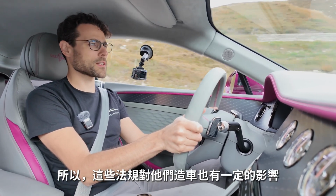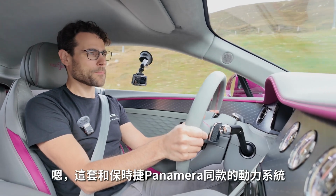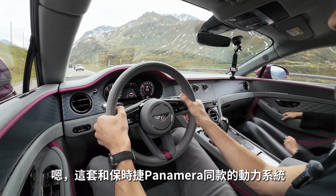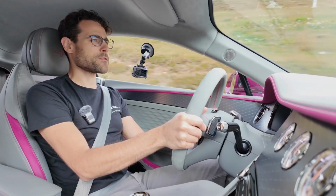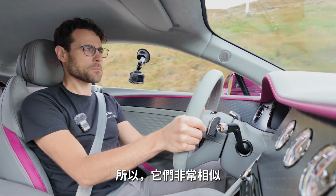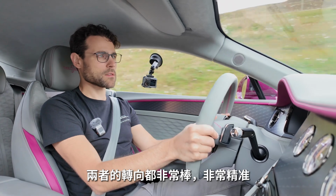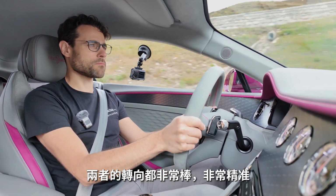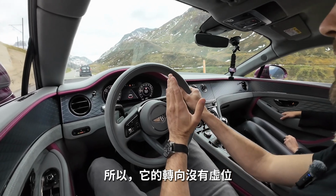Because of the regulations, that still makes sense to build the cars for them. Taking it over from the Porsche Panamera, this drivetrain, how similar do they feel? From the chassis, it's the same, and the technology is also the same, so they are pretty similar in that respect. Both have a great steering, which is also really precise. So here there's no dead zone area for the steering and so on.